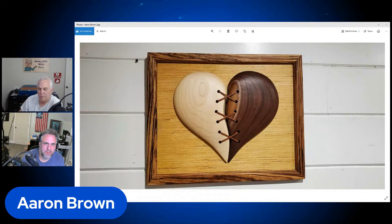I had spotted this one quite a while ago. I've had this one saved for a while, but this is from Aaron Brown. Wow. And that is just, you know, something you don't see all the time. You see a lot of cool projects, but when I see something like this that you just don't see every day, it catches my eye. I really thought that was cool, and I like the way he's got it laced together there with, looks like, some leather or faux leather stuff. And they're like complete opposites too. Even the grain pattern's different. Yeah, that's cool. He probably made somebody really happy when they got that one, is what I'm thinking. So good job there, Aaron. Very nice.